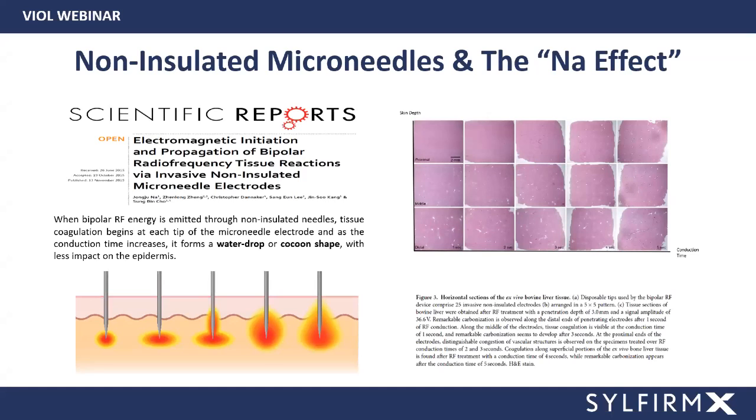If you take a look at this bottom left-hand part of the screen, this demonstrates the Na effect where with your non-insulated tip, you would expect the energy to be dispersed evenly throughout the entire tip itself on the periphery. But instead, we get that teardrop or water drop appearance, almost like a Q-tip. And most of the energy is towards the tip, and it's not dispersed evenly as we would expect. So this is an effect in physics, which is important in this device.